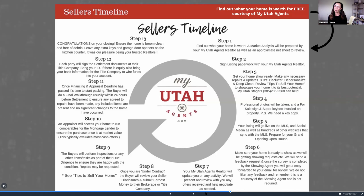Also, we will schedule the appraiser to go through your home, because more than likely your buyer is not paying cash and they are getting a loan. So the appraiser will make sure that it appraises for the purchase price, as well as right before that, an inspector is going to go through and tell the buyer everything wrong with your home. So that's why it's good to be proactive about doing all those things.